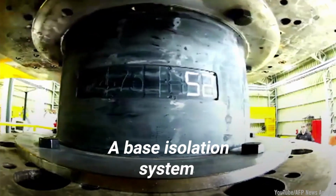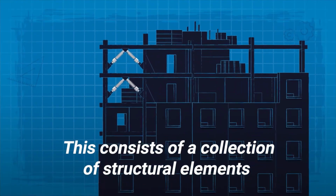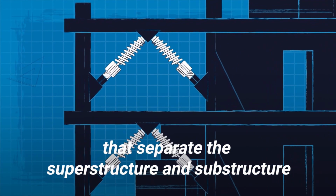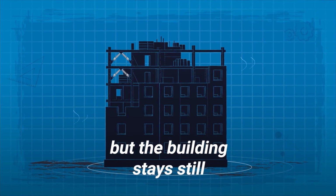A base isolation system can also aid in the survival of a structure after an earthquake. This consists of a collection of structural elements that separate the superstructure and substructure. During an earthquake, the substructure moves, but the building stays still.